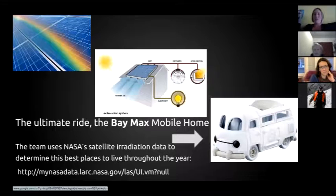And so NASA has a really nice activity. I have a link here about having students use satellite data and find out what the irradiation is across the U.S., and then they can plan their trip according to the irradiation data.